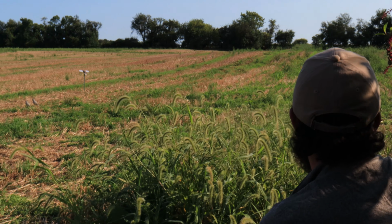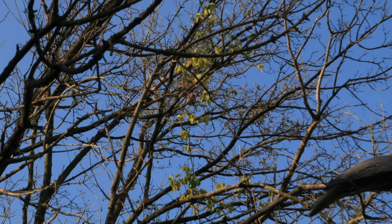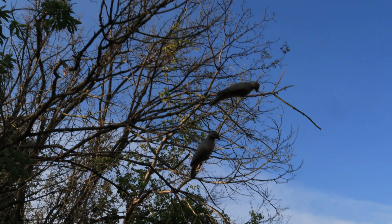So doves have excellent vision, so it's really important to hold still and not necessarily rely on your camouflage, although it is important to blend in with your background. The key thing is to really hold still and keep your eye on the birds. Perfect.